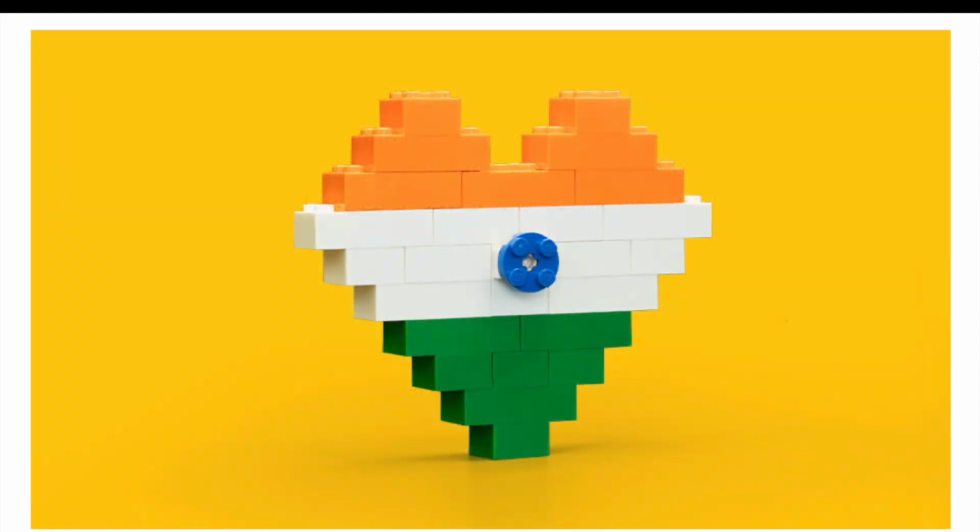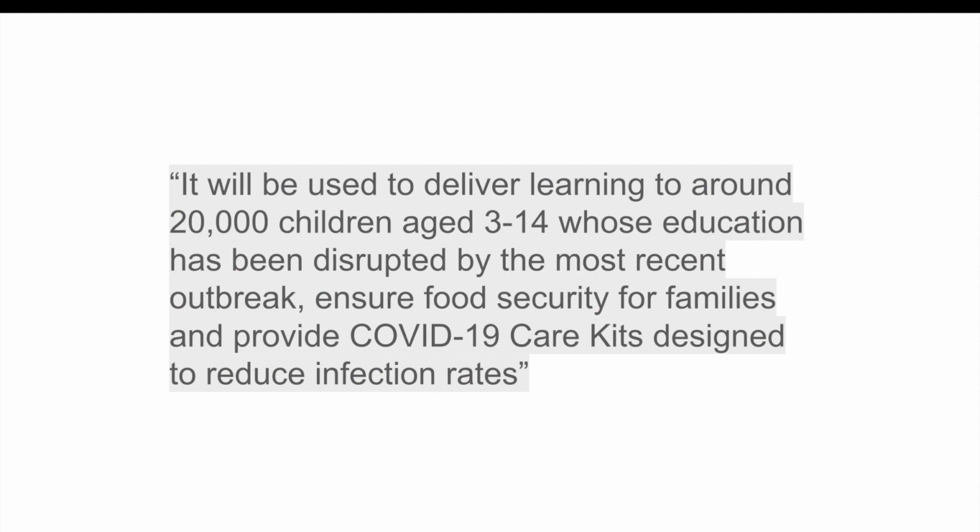Okay, so this is some really, really uplifting news. Lego actually recently announced a $1 million donation for the India COVID relief. I think that is so wonderful that this is happening. I actually have a little bit of a quotation that cites exactly what the money is going towards. They write, it will be used to deliver learning to around 20,000 children aged 3 to 14 whose education has been disrupted by the most recent outbreak of coronavirus. And it will ensure food security for families and provide COVID-19 care kits designed to reduce infection rates.